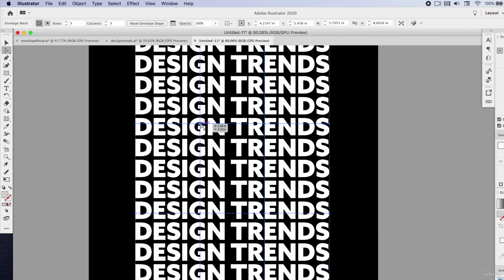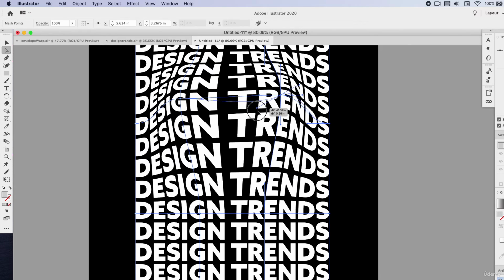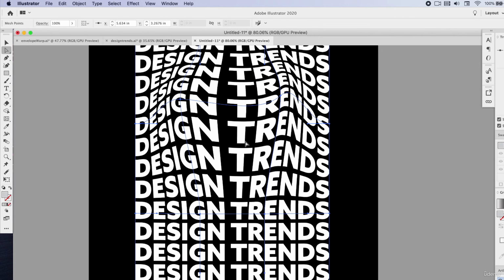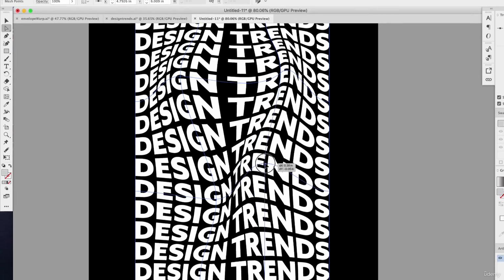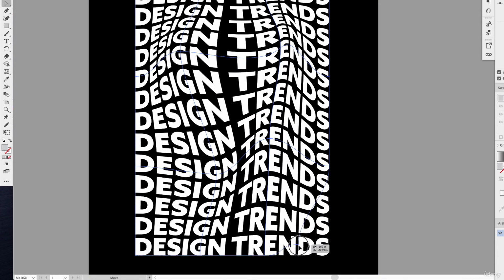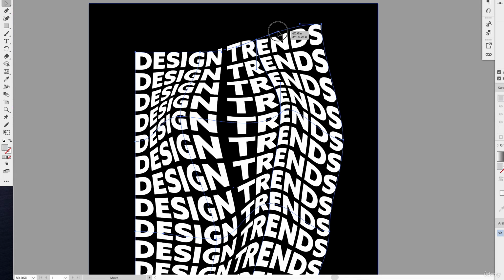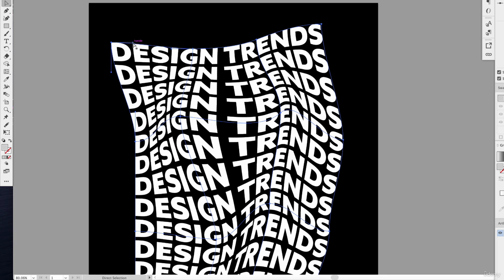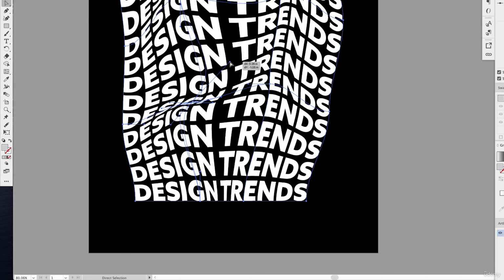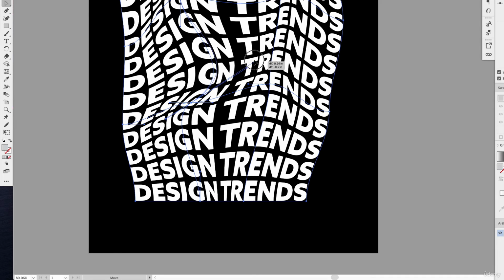Get our Direct Selection tool. Let's twist this bad boy. Really make it unique and interesting. And each time I do this, it looks a little bit different. And you could do the sides as well. And this has control, so you can do your handles to have more smooth transitions. And twist. Twisting gives it that kind of 3D look where it's going backwards and forwards, that twisting action.